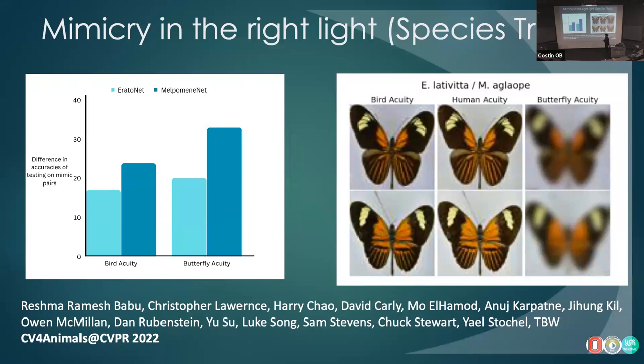So this is the bird acuity versus butterfly acuity. We're asking about the difference. This is not the accuracy; we can go in that direction. But this is the difference on recognizing each one of them, trained on, let's say, Erato, and asked to classify Erato versus the co-mimic of Erato. And it's putting co-mimics closer to self. This is for Erato, this is for Melpomene. So this is the difference between co-mimics and self. And this is for the butterflies. And with the butterfly, that difference, it's pushing the co-mimics a lot further out. So yes, it does. There is the signal.